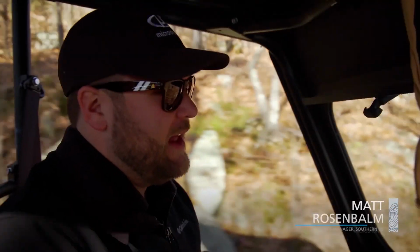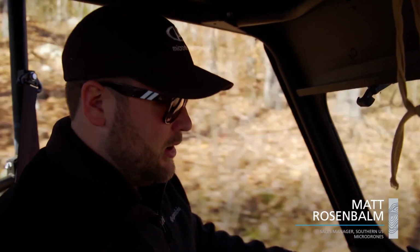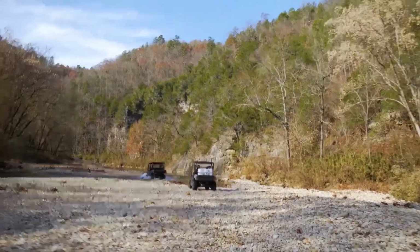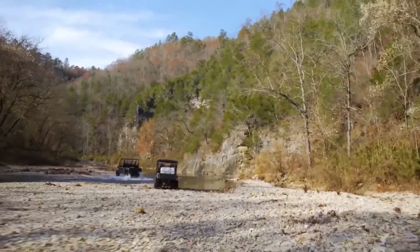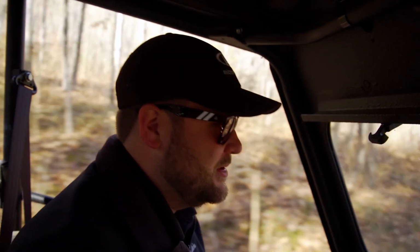We have about a 12-minute flight. It's going to do a route at the bottom part of the mountain and fly all the way up to the bluff and then turn around and come back and scan the rest of the other side of the mountain for that proposed road corridor. So being in the field and driving four-wheelers and seeing this beautiful property is awesome.